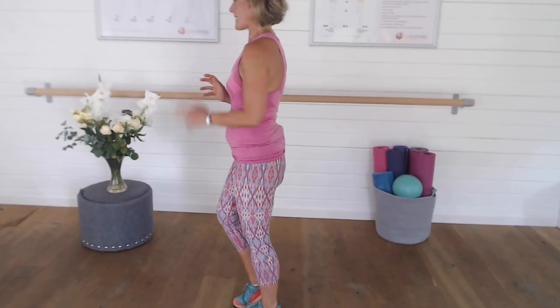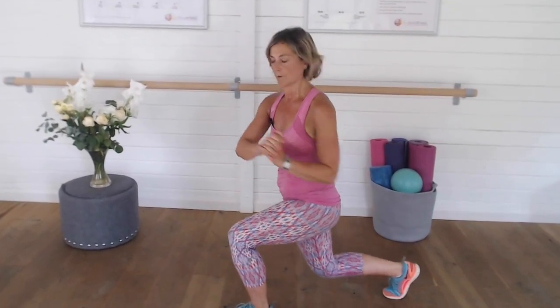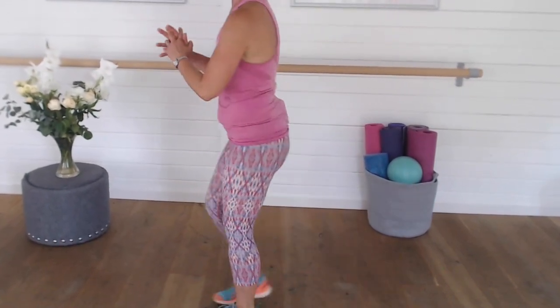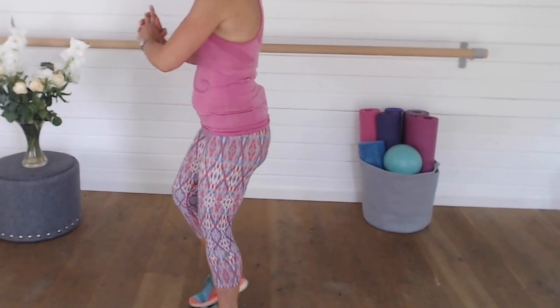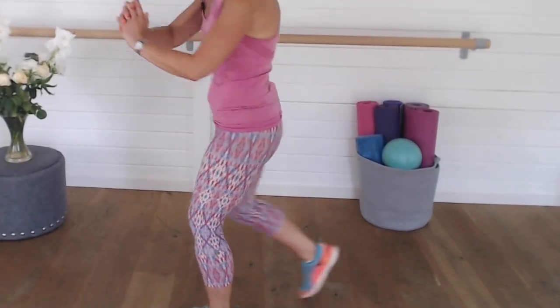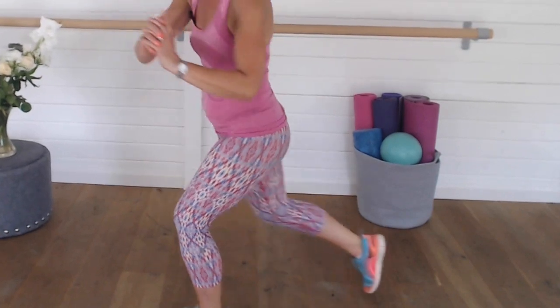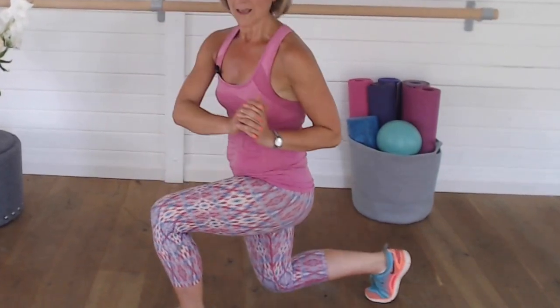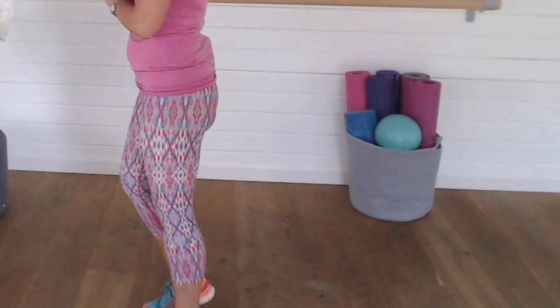So you can see my back heel stays up off the floor. The front foot is very flat. My body weight is into the front heel. So when you're here, this is where the pelvic floor is lifting up as you breathe out and come up to standing. So with the breathing, just check in with that. Here, you breathe out and come back up to standing.